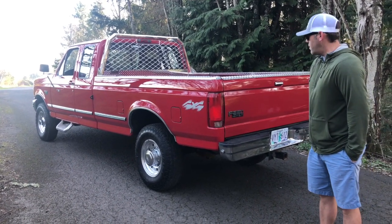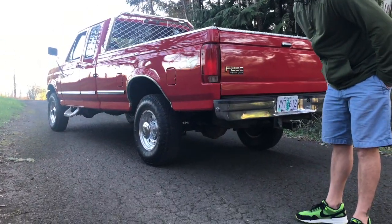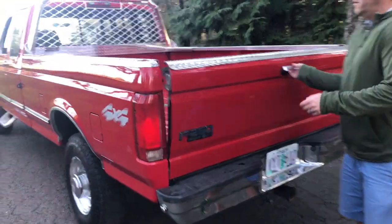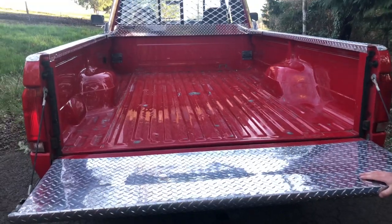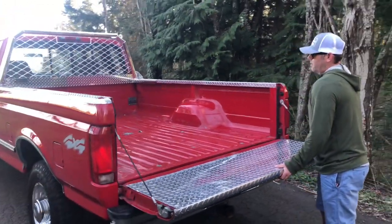So we're going to do a good walk around on this and go over what flaws it has, which really isn't many. We'll start here at the tailgate, just kind of show you the bed. This is a 2-owner truck, always a Northwest truck. It was bought new from Courtesy Ford. Second owner has owned it since 2014.